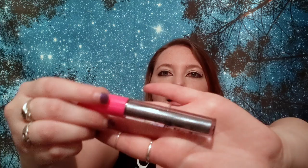So let's take this out and see what it looks like. I love the packaging too. It's really like metally to me, I guess. Is that even a word, metally? But here is the color. Oh, that's really pretty. I hope it's like a color that I've really been looking for, because I really want to find like a good gray and purple color.